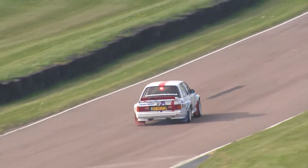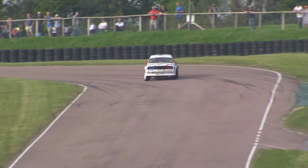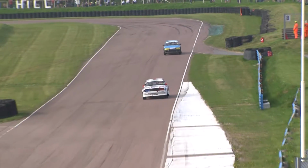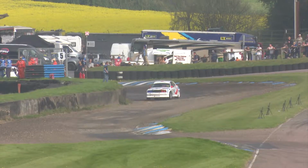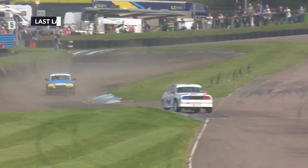Up the hill climbs Gary Simpson. To the hairpin he goes, brakes hard, turns through. Throws the back of the car round now so he can point in a straight line out of the hairpin and charge down the hill. He's great to watch in this. And although four-wheel drive rallycross cars are oh so spectacular, there is still nothing quite like seeing a rear-wheel drive, two-wheel drive car on full opposite lock. Out of the chicane comes Gary Simpson.